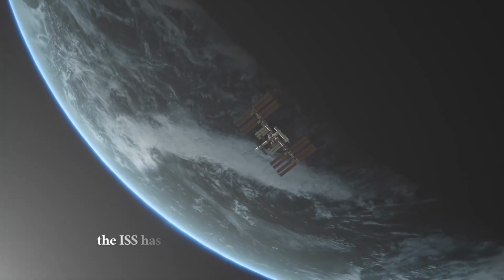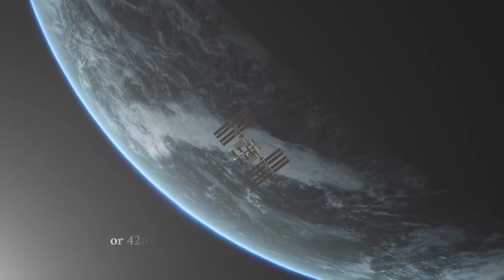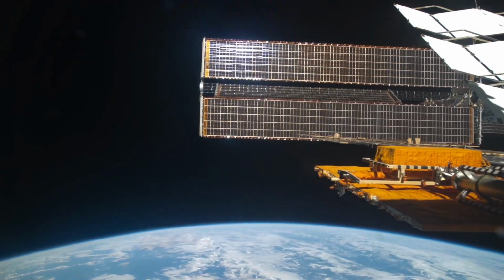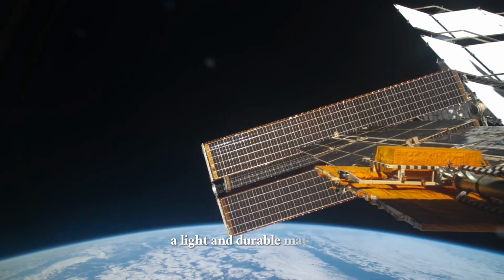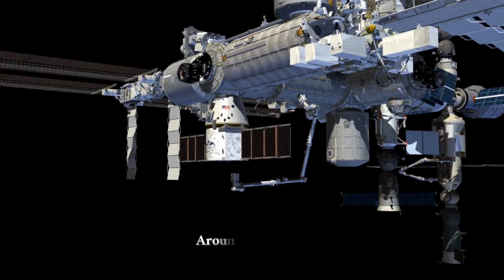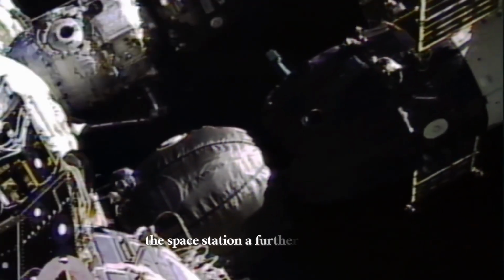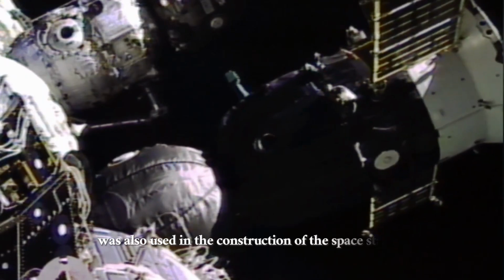The ISS has a total mass of around 420,000 kilograms, or 420 metric tons, including its various modules, solar arrays, and other components. The ISS is primarily made of aluminium, a light and durable material that can withstand the harsh conditions of space. Around 155,000 kilograms of aluminium was used in the construction of the space station. A further 57,000 kilograms of steel was also used in the construction of the space station.